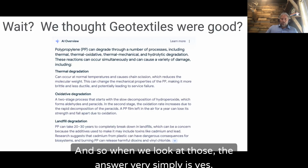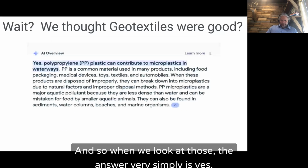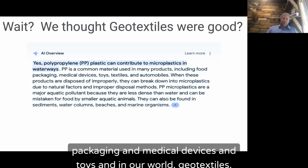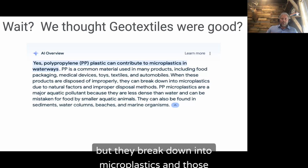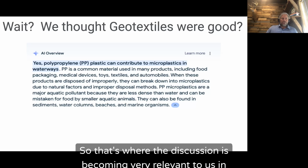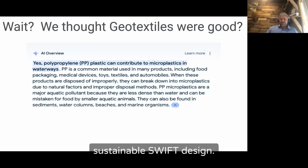And so when we look at those, the answer very simply is yes. Polypropylene is a plastic that is in many products, including packaging and medical devices and toys, in our world, geotextiles, but they break down into microplastics, and those microplastics are making it into our waterways. So that's where the discussion is becoming very relevant to us in sustainable SWPP design.